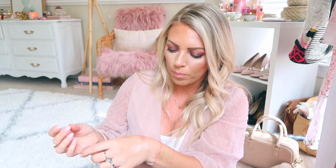It's like a really soft pink with little golden, purple specks, and they're just really beautiful. You just apply them with your finger, and I just put them on the lid. I'll do my crease color and then I'll just put this on the lid, and it's super easy. They're just so beautiful. This one is called Whistling Pixie.